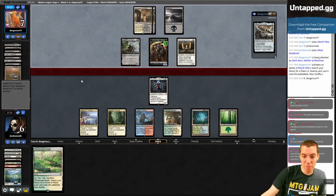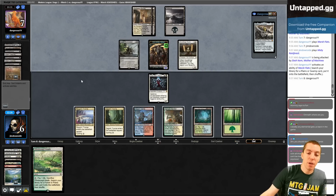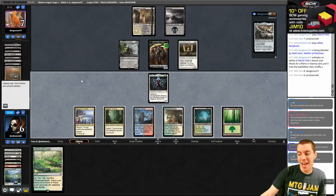Good idea, McIntyre. Let's mix it up here. Let's draw a Flooded Strand. Flooded Strand off the top. Here we go. Flooded Strand. Go.